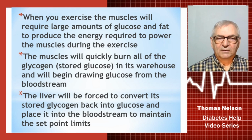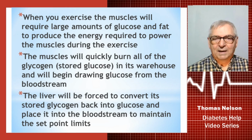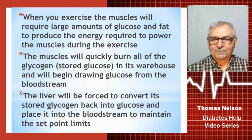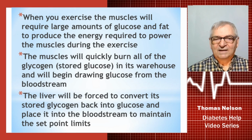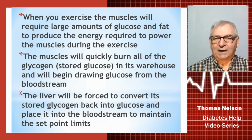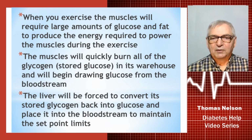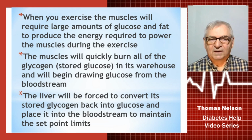So the muscles are going to very quickly burn all of the glycogen. Remember, glycogen is that stored form of glucose. It's a compact form of glucose. Whenever glucose is brought into a cell, the enzymes break it down into glycogen and store it. And then that glycogen is going to be stored in the warehouses, and it'll be drawn from those warehouses and burned as fuel as you exercise. You place demand on those muscles, and they need that energy in order to function.